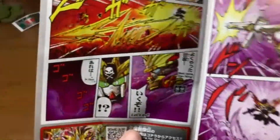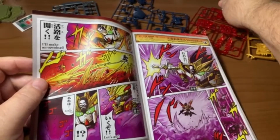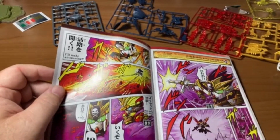Here's a little comic strip for you to read, if you can read. If you're younger. Oh, actually, it's in English now. Wow, that's different. So it used to only be in Japanese. I'll put my drink a little bit higher so I won't knock it off.